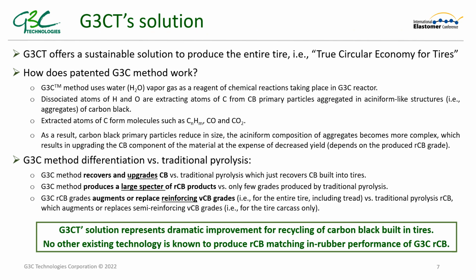G3CT offers a sustainable solution to produce the entire tire. Therefore, we call it true circular economy for tires. How does the patent work?